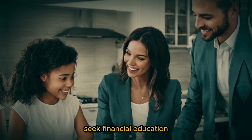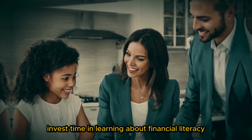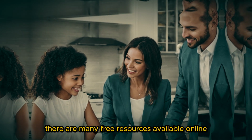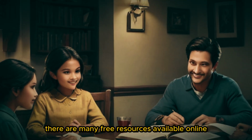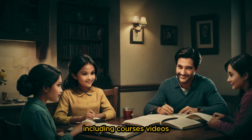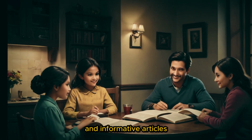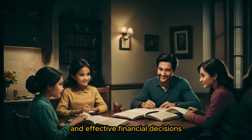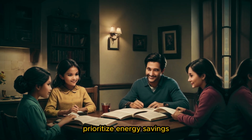Seek financial education. Invest time in learning about financial literacy and money management skills. There are many free resources available online, including courses, videos, and informative articles that can help you make more informed and effective financial decisions.